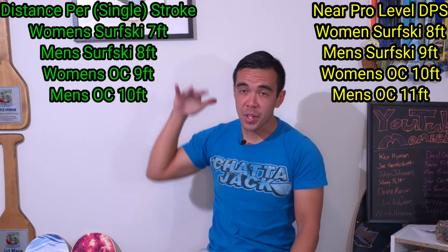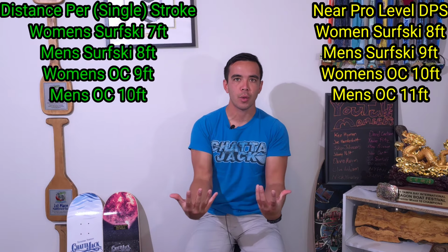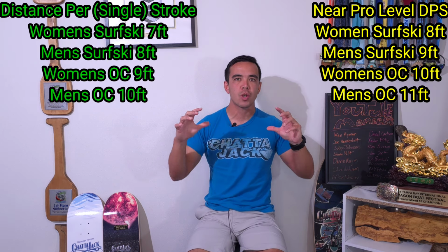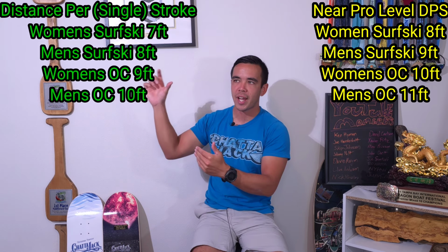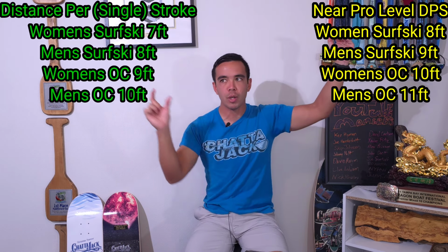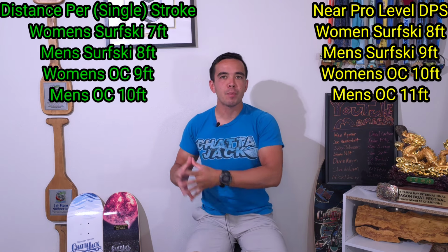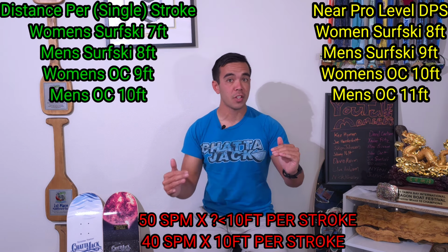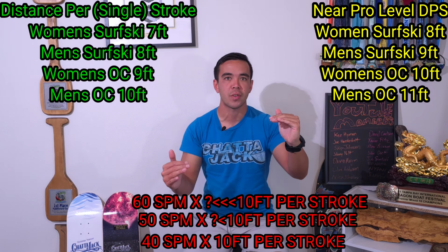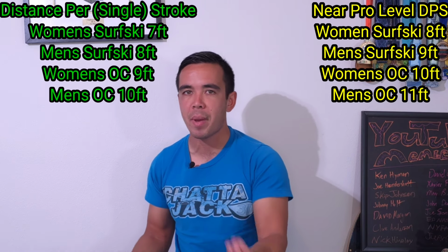So now that we have these metrics, we can work backwards from that to try and get an ideal stroke rate. These ideas work proportional to each other, right? And the whole idea that we are trying to improve on and elaborate from is if you are struggling to get distance per stroke at a certain metric, increasing your stroke rate will only devalue this number. So in an outrigger canoe, for you to hit 10 feet per stroke, if you cap out at 40 strokes per minute, this just means when you go to 50, you're going to get less than 10. If you go to 60, you're going to get much less than 10. And when we start multiplying these numbers together, the end result does not benefit you all that much.